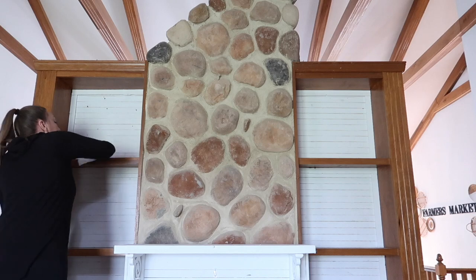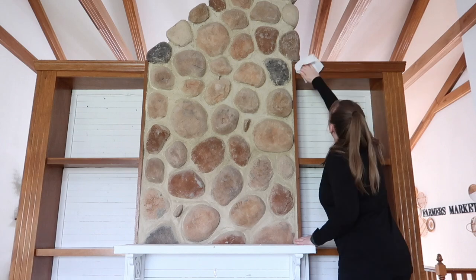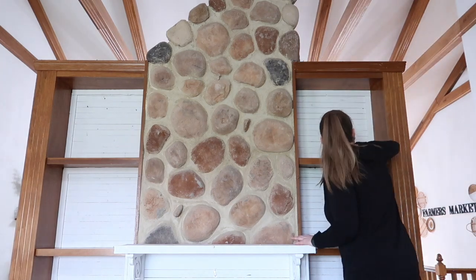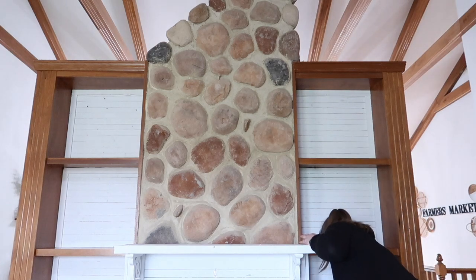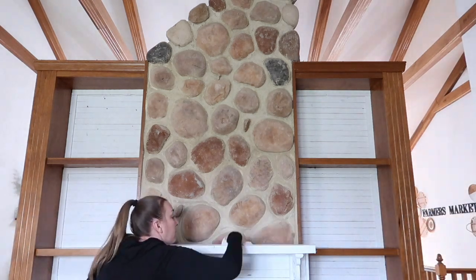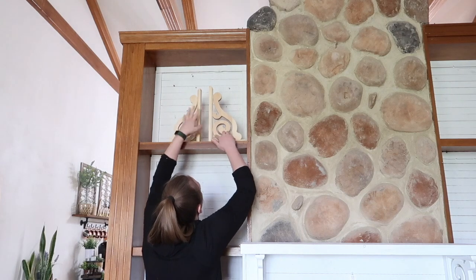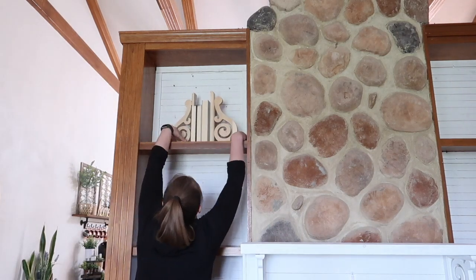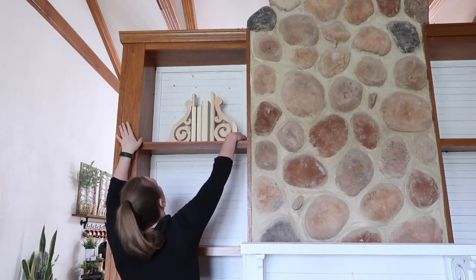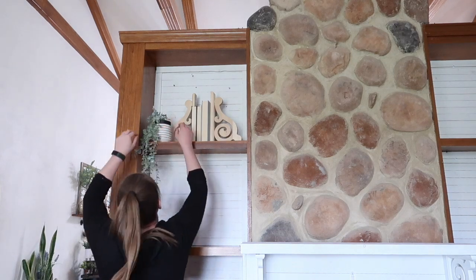And I wanted to give everything a good cleaning because after winter and running the pellet stove, we keep our fan going all the time in the winter just to move the heat around. So things get very dusty up here. So I just wanted to give everything a good cleaning before we start decorating. I always like to start from the top and work my way down. On this side, I'm going to be doing the top left and working my way down, and then I'll move over to the right and start working over there.